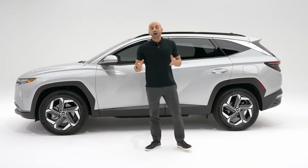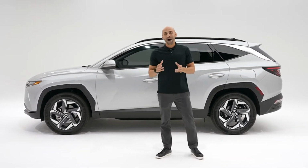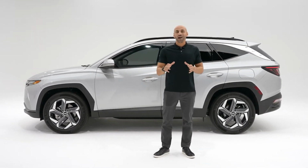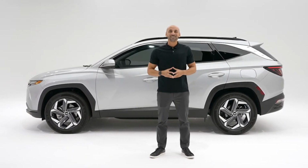So there you have it, the first ever 2022 Tucson plug-in hybrid, our recharge or refuel modern SUV. It has all the amazing things that makes Tucson our most popular SUV, plus the perks of being an electric vehicle. It really is the best of both worlds.